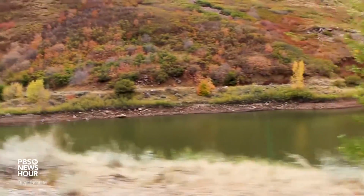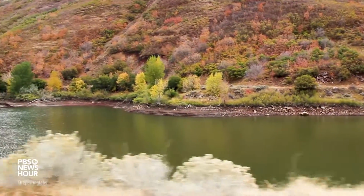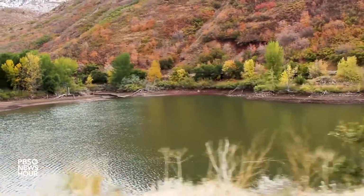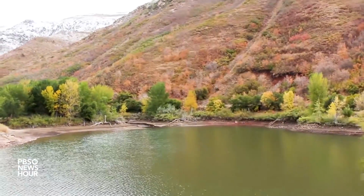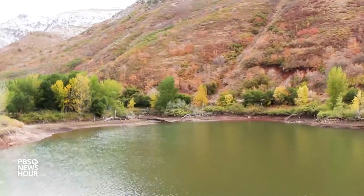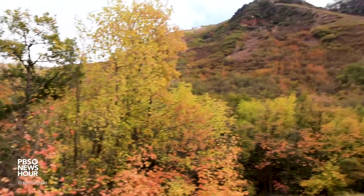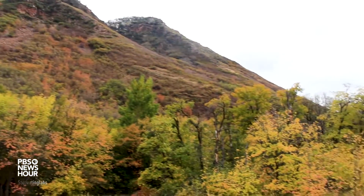So we're heading out to Red Butte Canyon Research Natural Area. This is what you call a Research 1 or a Class 1 wilderness area. It's the highest designation that any type of land can be given under the U.S. Forest Service as far as protected areas go. And so here in Red Butte, it is the most protected an area can be in the United States.